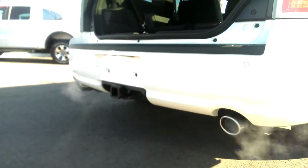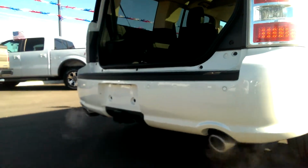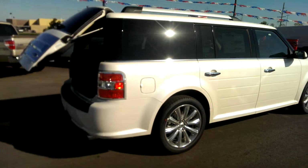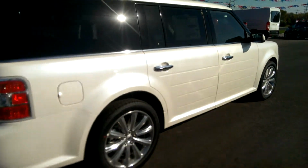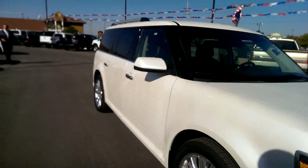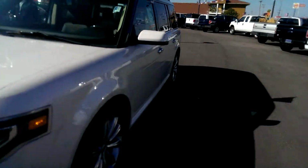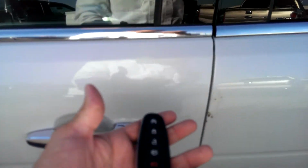This one's got the tow package on it, dual exhaust. BLIS, that's Blind Spot Information System. Then fog lights. And it's also got the intelligent key. So you just walk up to the door, put your hand right there, it unlocks it. Here's the keyless entry keypad.